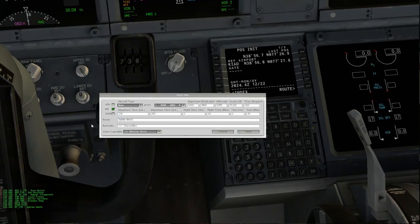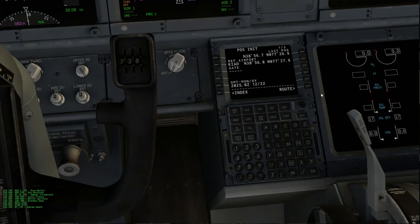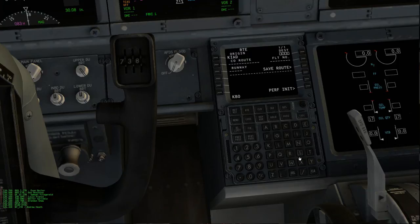KBOS, J42 airway, Robbinsville VOR, J22 airway, JFK, and Roebuck 3 is what we're going to file today. And one day I'll show you guys SimBrief for those of you who haven't used it before, but this is what we're going to file. Let's go ahead and file it right now, give it a few seconds, and then call up again, see if we get clearance and a squawk code on this.